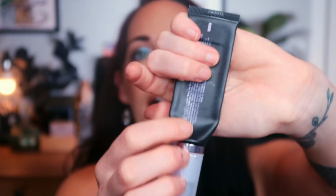This is an empty. When we rolled this in, this was 43 grams. This was pretty full. It was all the way up here. And now this is empty and it is weighing 18 grams. I maybe have like half a use left, but I am gonna be rolling this out. I'll get my half a use out of it tomorrow, but it doesn't make sense.